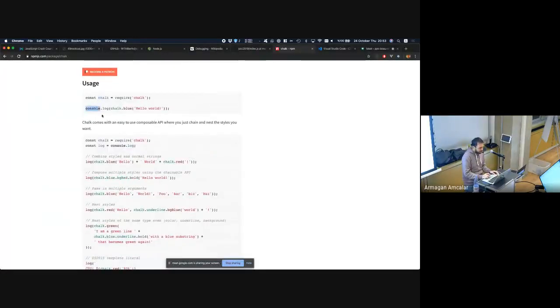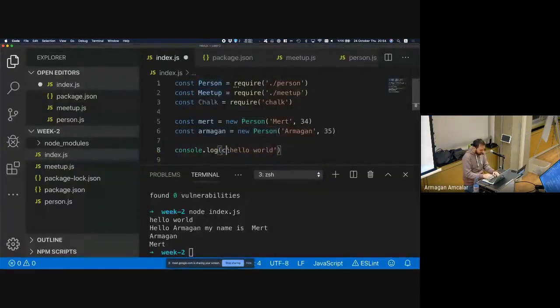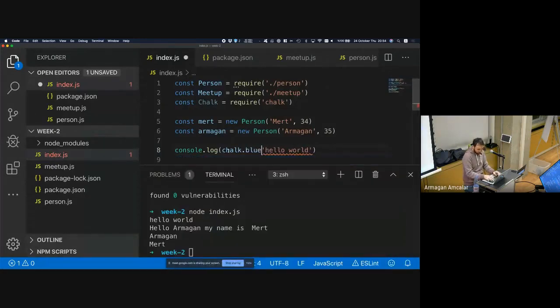And what is the example? Chalk.blue, hello world. Wow. So here, blue, parentheses and another parenthesis. So we are encapsulating it. Would this work?